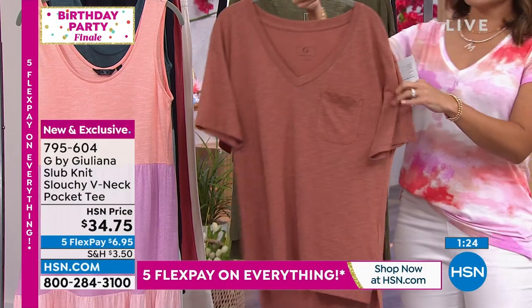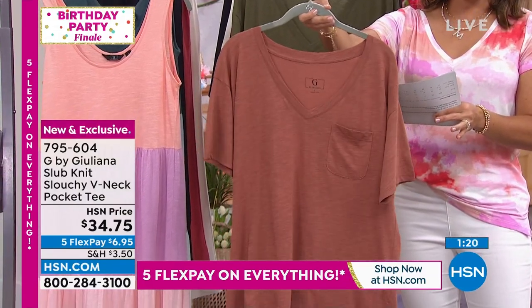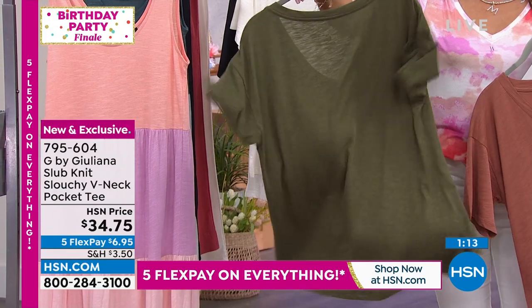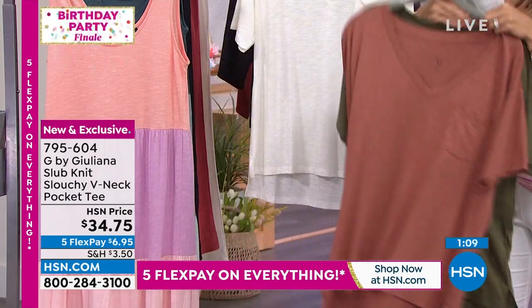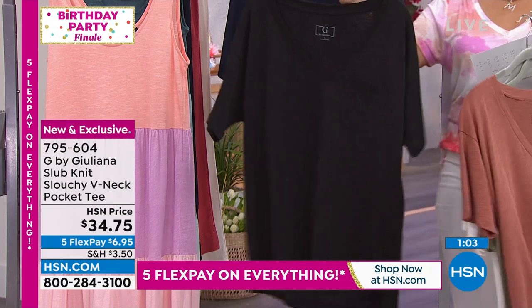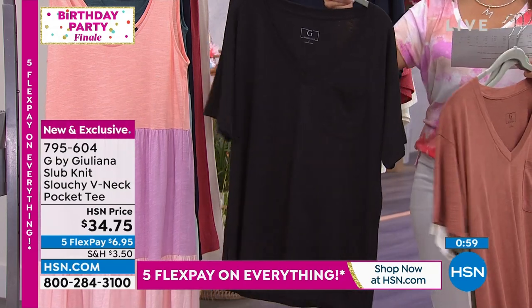And I like that all of these colors have a kind of muted, very soft finish to them. So this is called Sierra. We have it here in the Olive Night. So it's olive green with a bit of a grayish undertone to it, which is really, really pretty. We also have it here in Ivory. And then we have it in Black. And you're gonna see it on in just a moment. I know Christina's got it on and she's rocking it in the Sierra.